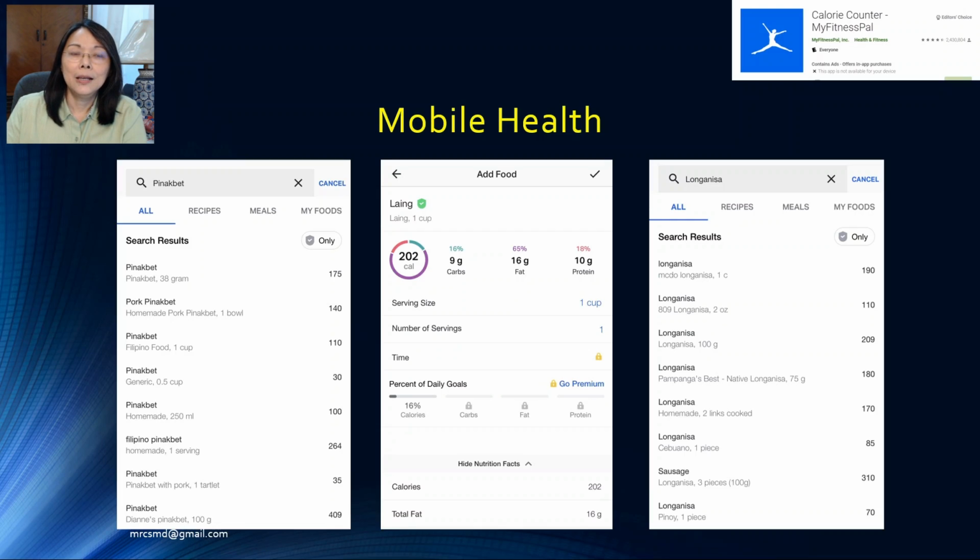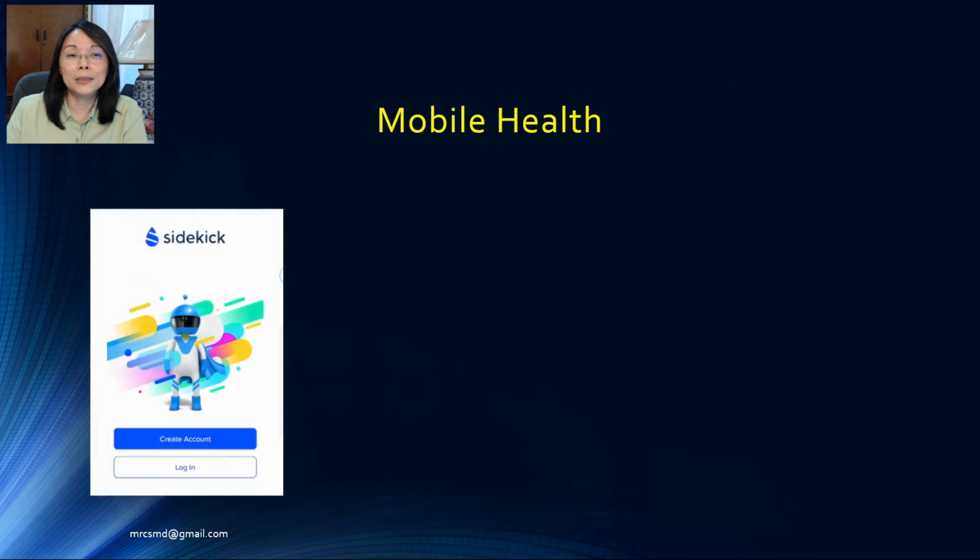I also searched the App Store and the Play Store for specific heart failure apps. Several came up, but most required foreign credentials or prescriptions, so they were basically useless for us. However, while doing the research, I stumbled upon the interview of a founder of Sidekick, which is a product developed by doctors and other health professionals in Iceland and Sweden.